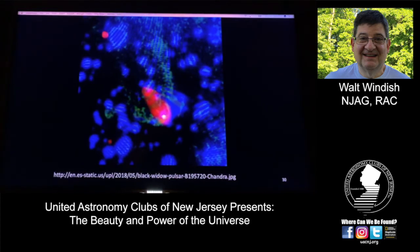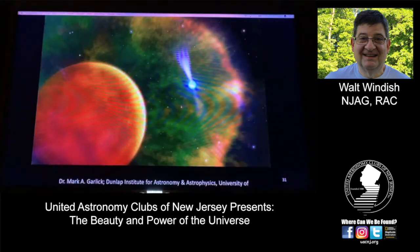The pulsar's beam strips layers away from the star, which pulses and then slurps it up. Oh yeah, the pulsar spins 600 times a second, so it's known as a millisecond pulsar. So it's just a very bizarre and powerful object.